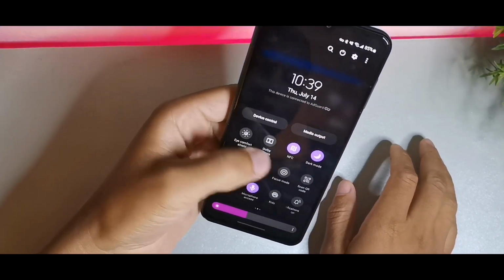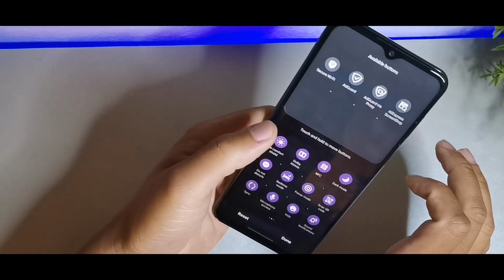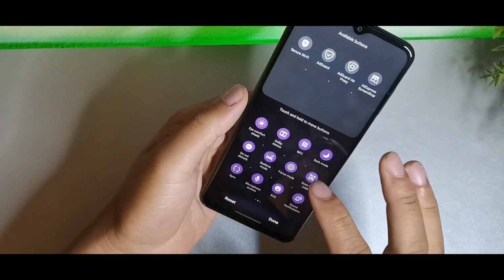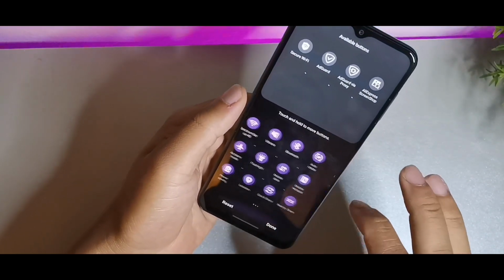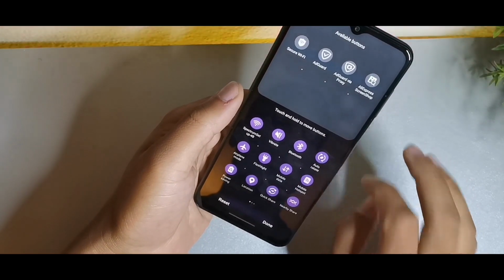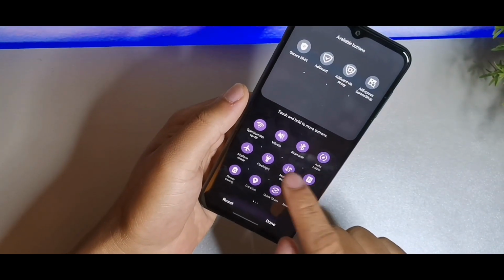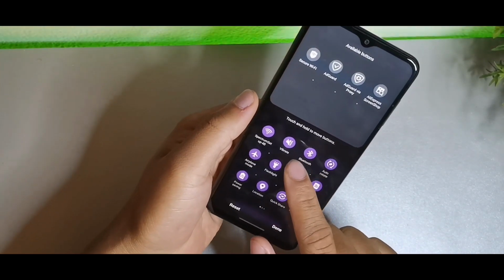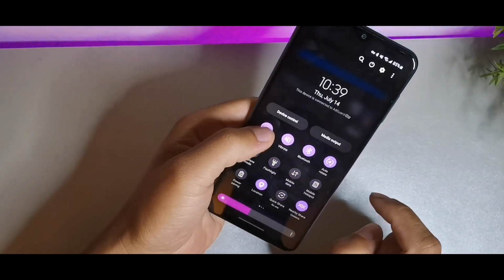So you can see right here, these are some of the features that we get in the notification panel. But then you're going to see all the other features: scan QR code, kids mode, microphone access, do not disturb, eye comfort, Dolby Atmos, NFC, nearby share, quick share, location, power savings, hotspot, data, battery saver, mobile data, auto rotate, Bluetooth, vibrate, and Wi-Fi and airplane mode with the flashlight emblem too.